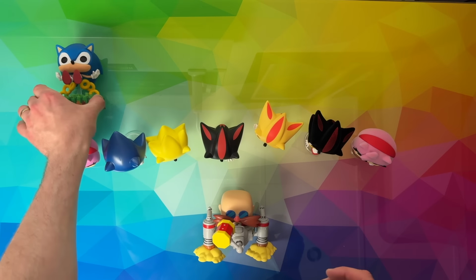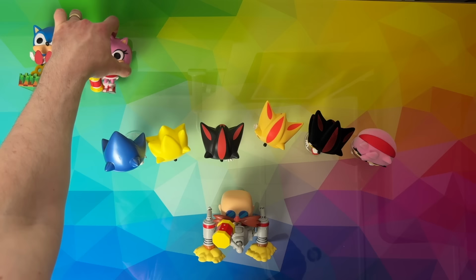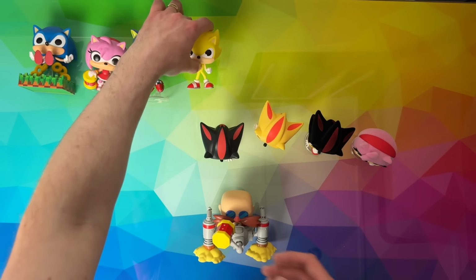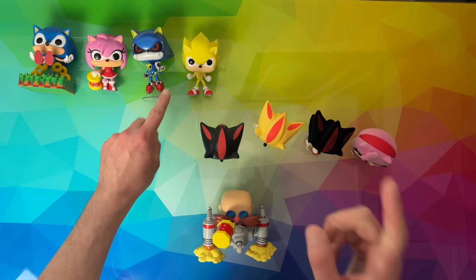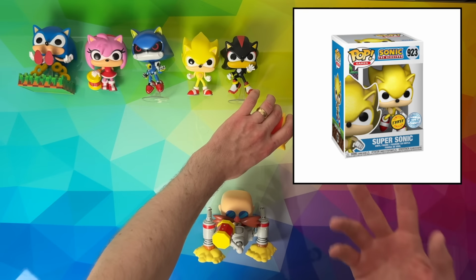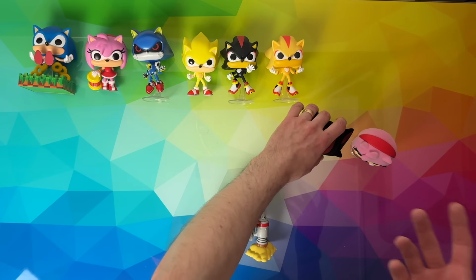So you've got Sonic, keep the new line up at the top here, Amy, Metal Sonic, Super Sonic. There is another Super Sonic I'm going to throw on the screen now that's meant to be the Chase version variant. So if you do order that one and you get the image that's on the screen somewhere here at the moment, that'll be why. It's because there's a Chase variant, so you've actually got the rarer version.